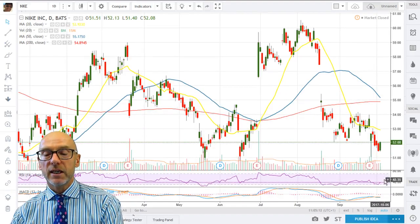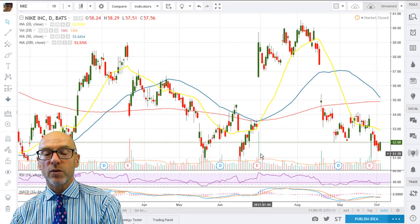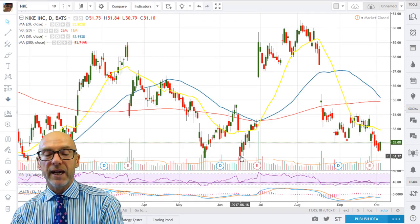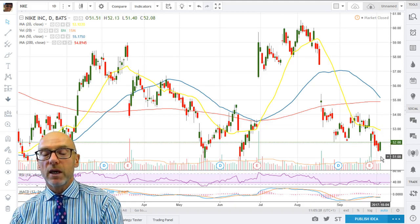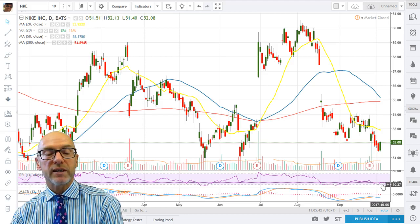On the daily, you can see that we're at the supports that held on the 16th of June and 18th of May. There was a double bottom there, then we gapped up, but unfortunately we gapped back down. No double bottom potential here. That's a key support level. Be aware of that. Given the negative momentum, RSI in a downtrend, 38.03. The MACD short term is still below the long term. One would expect that 51 support to be tested.